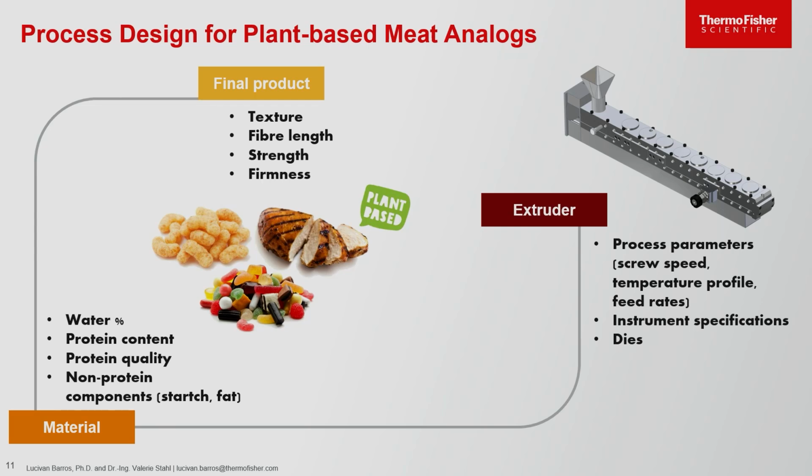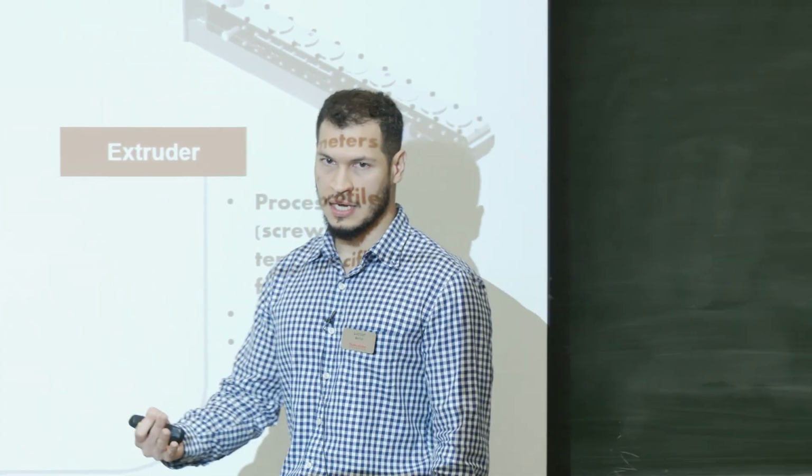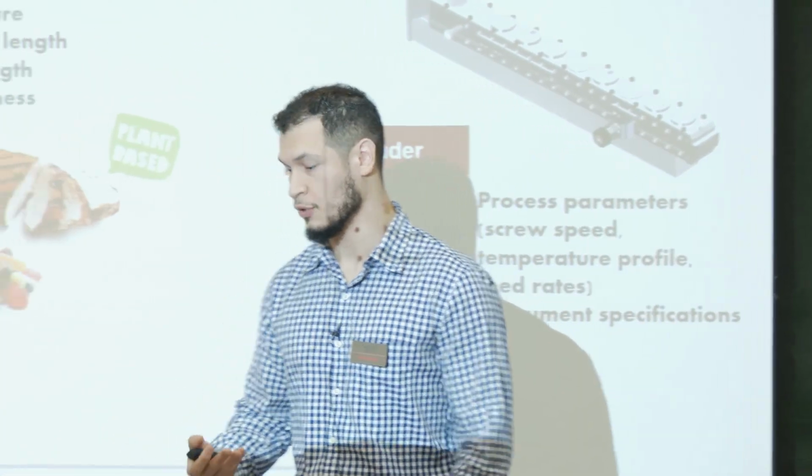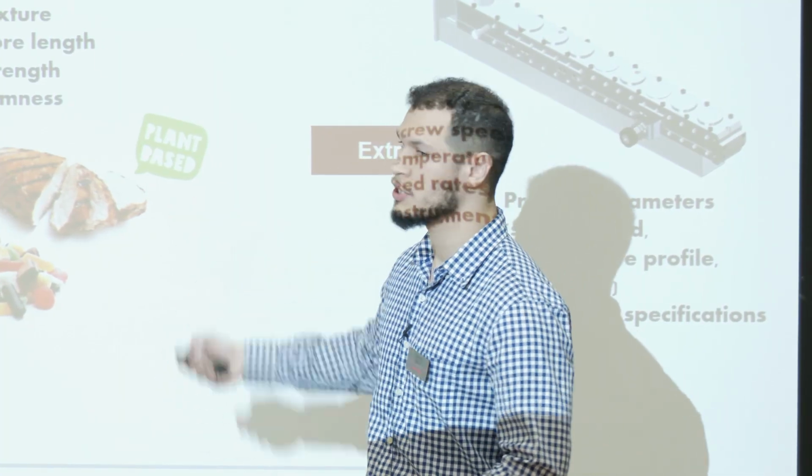Then there is the instrument specification: if you have a high volume machine, if you have a high torque machine, and the dies. What kind of dies are you using? Are you using a cooled slit die? Are you using a short die? Are you cutting? So you have different properties in your final product.